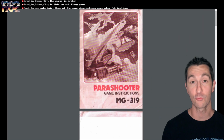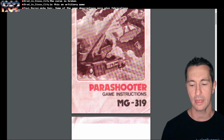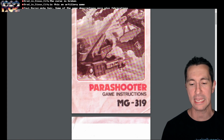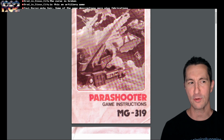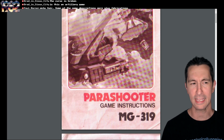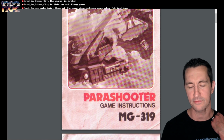Here's the manual, the real manual for Parashooter. And the instruction you see down there, MG319, is the name of the game or cartridge. This was released on the MPT-03, I believe. Yes, right. Paul's mentioning all the game descriptions and fabrications.